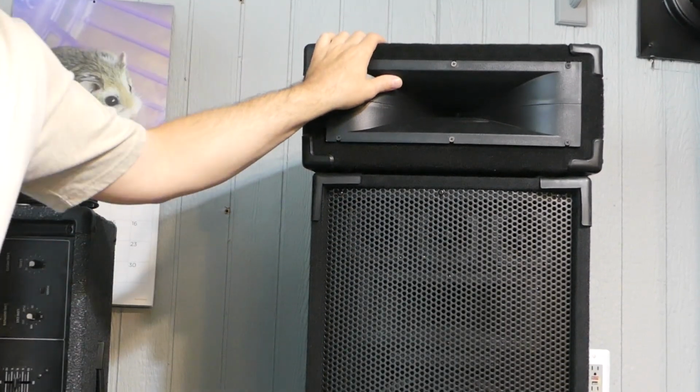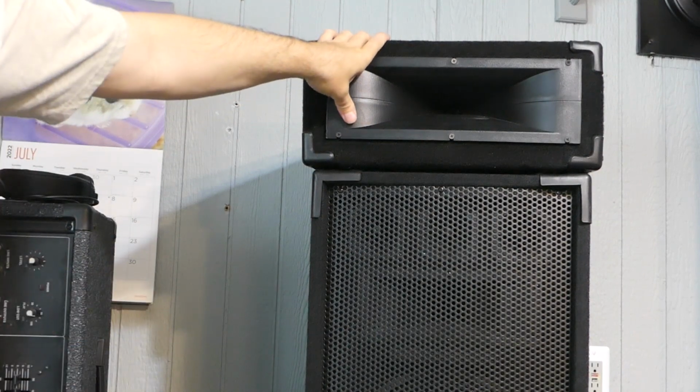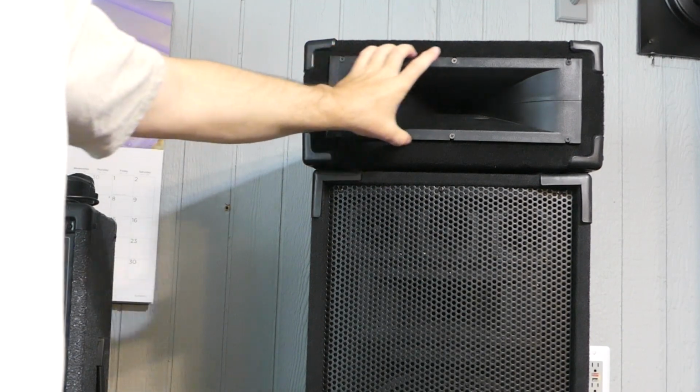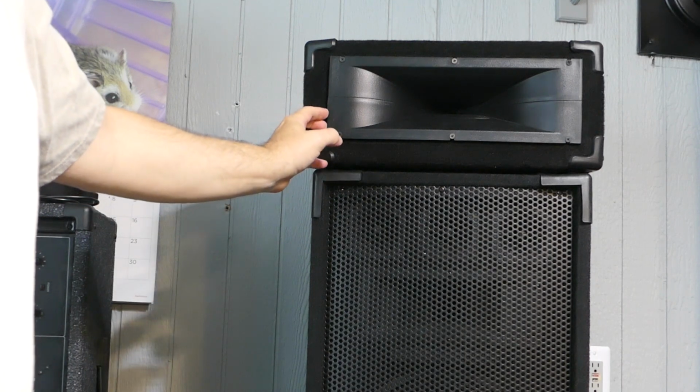These back in the day were very expensive horns. They're 20, 25 years old. So are the Peavey subs. They're about the same age. Back in the day, they were state-of-the-art titanium drivers. When I bought them, they didn't have cabinets on them. It was just the actual horn and the driver itself. They were like $350 a piece without cabinets.